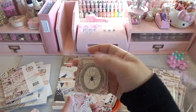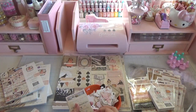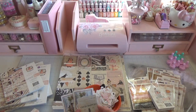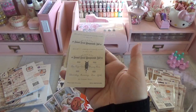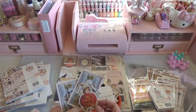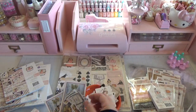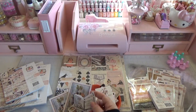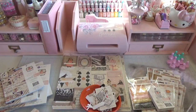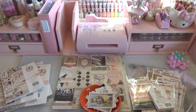Oops. So you get two of each. Here's a little pumpkin patch right there. More sentiments. October 31st. Some more tags. Oh, this one's really cute, you guys. Look at that one. It says Halloween greeting. I think this is a book of spells. I'm not sure. I think that's really neat. And this one right here. This is very cute, you guys. Okay, so that's the second ephemera pack.